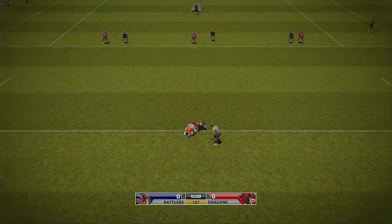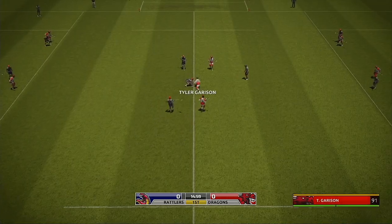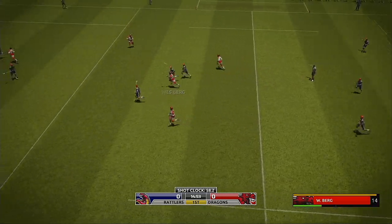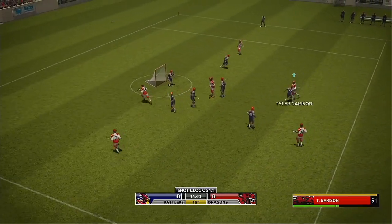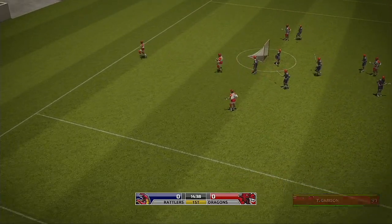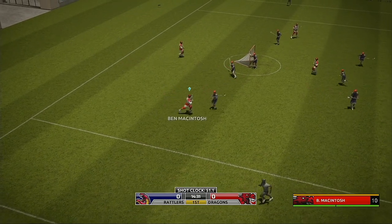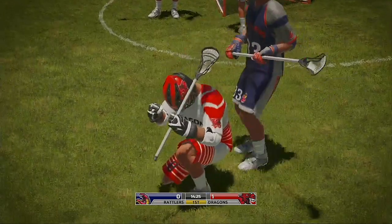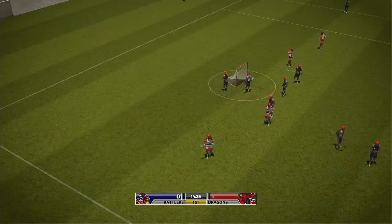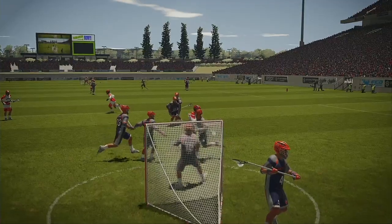Heads down at the face-off. McElliott. Ball side right. Ball top center. Has time. And wide. Black ball. Eight. Scores! First of the game. A goal to savor to open proceedings here at Patriot Field.